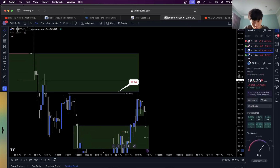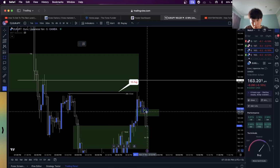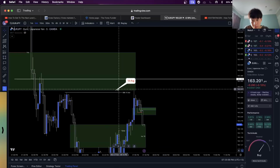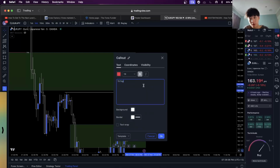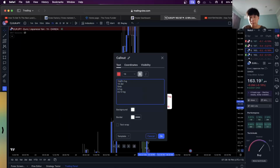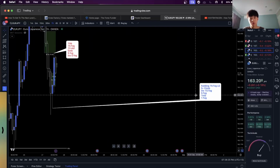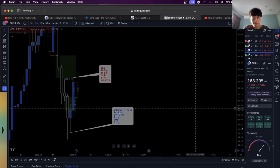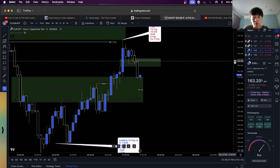On EURJPY, we did also just break structure to the downside on the 5 minute right here. And we also got a 5 minute fair value gap right here. Looks like it took out that. So 1 hour fair value gap, 15 drawn liquidity, 5 MB, 5 fair value gap, inverse, 5 fair value gap. Our most recent break to the downside was 1 hour as well. But yeah, we got mixed biases, so it'll be interesting to see how this plays out, and what we can do to trade it.